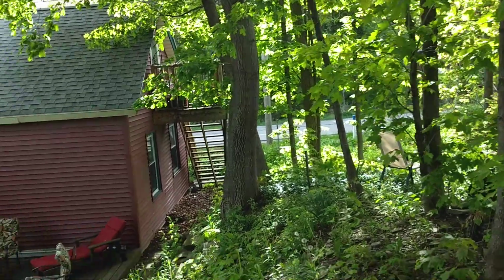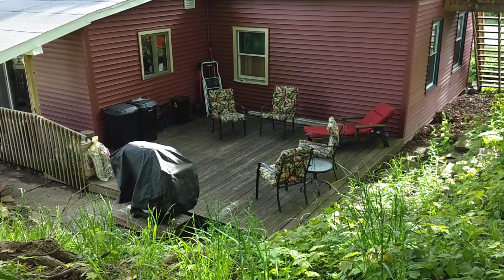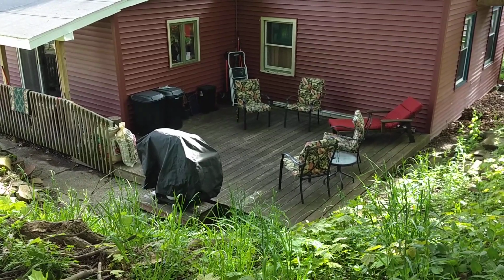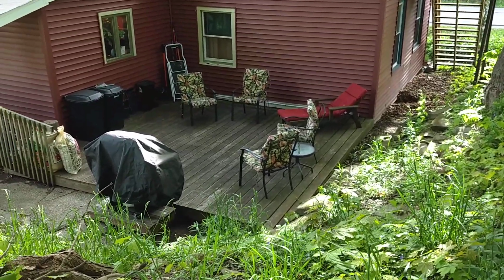There's my deck. We brought the grill out yesterday. And maybe when I get home from work, we'll cook on the grill. I didn't feel like it today. And we ended up eating out. Just went and got some chicken already done from the Chinese fried, and it was good.